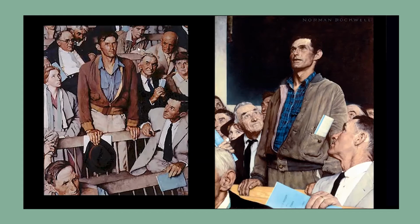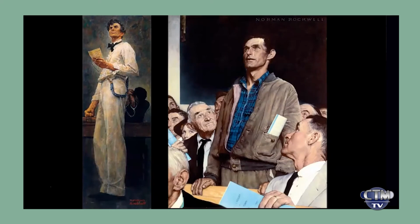Many people have drawn a connection between this standing figure who's speaking and images of Abraham Lincoln. A lot of people say he looks like Abraham Lincoln. It makes sense. Abraham Lincoln was a great orator. And so I bring in a portrait that Norman Rockwell had painted of Abraham Lincoln. And you can sort of see how they're similar.